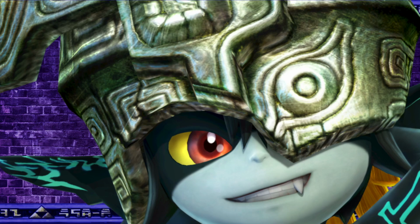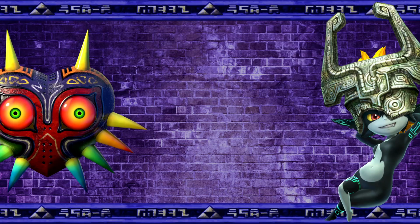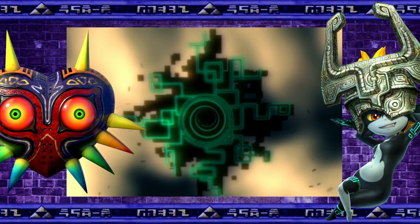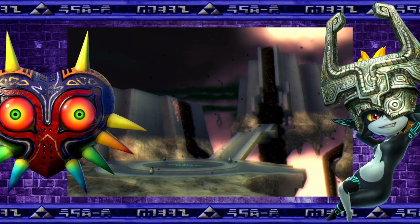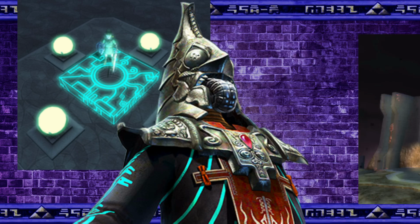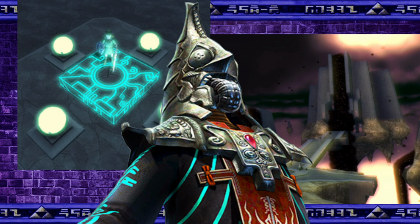Yes, the eye does match the mask, but look at everything else. That's the one and only piece of anything made by the Twili that even remotely resembles it. The mask is rounded, brightly colored, covered in spikes, while the Twili objects and architecture are very geometric and square, and almost entirely black, green, and red. Why would this one thing look so different?